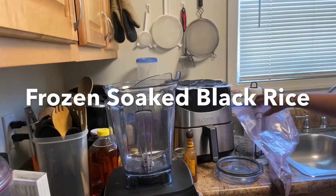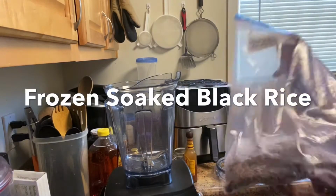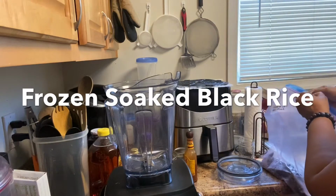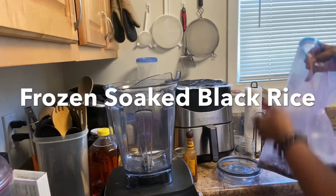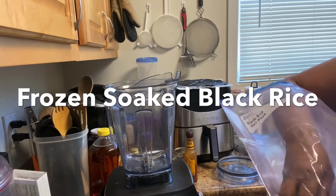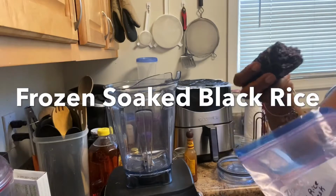Black rice is great for hair and skin due to its vitamin E content. Its antioxidants are higher than other rice. It is a great source of fiber, iron, and rich in protein.